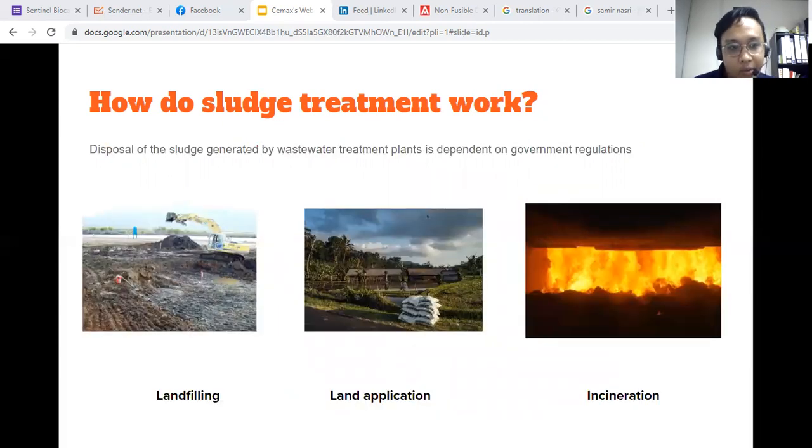So what are the common ways to handle sludge? The disposal of sludge generated by a wastewater treatment plant is dependent on government regulation, geographical location, and sludge characteristics. Final waste sludge disposal methods include reclamation, incineration, land application, and landfill. The most common ones in our region are landfill, land application, and incineration. Landfill is the most common method for industrial wastewater treatment plants in our country, at least.